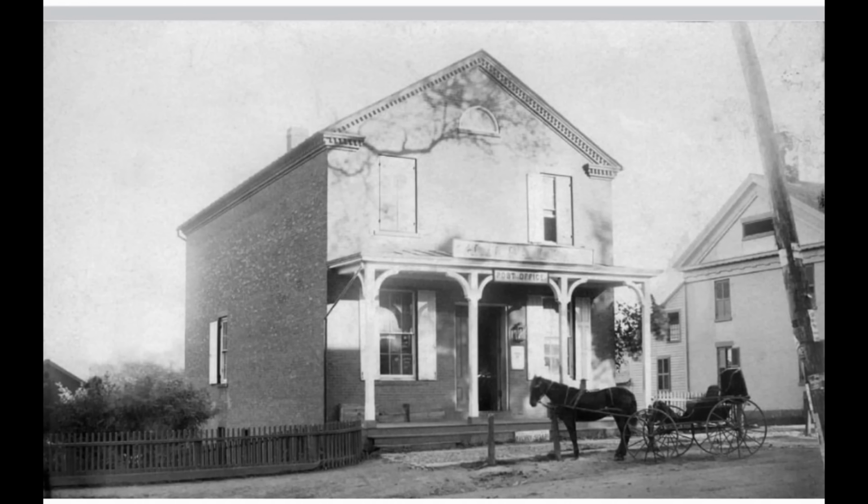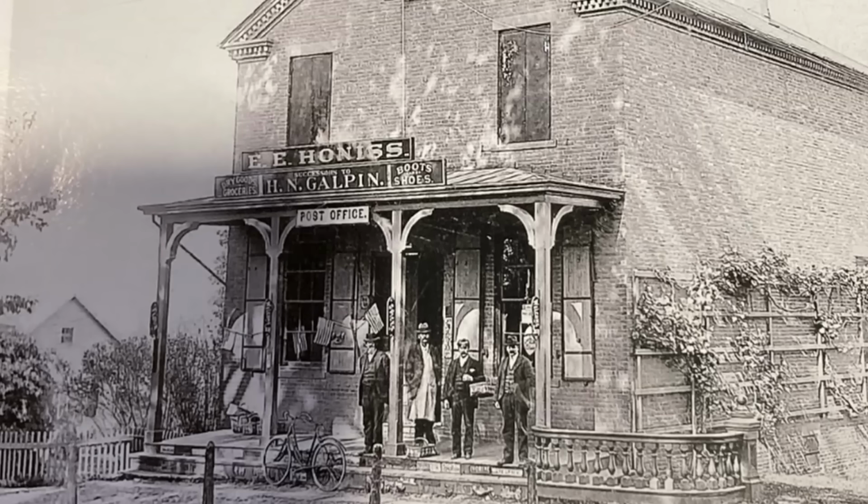Here is a great view of the Galpin store, complete with a horse and carriage right in front of it. Isn't that amazing? Again, my house is to the left of it, which you can't see, but check out that awesome fence. And the front porch, of course, is now long gone. Here's a really fun photograph of the Galpin store. You can see all of the customers out in front, somebody with a bicycle. You can see the great old covered porch. It must have been a hopping place in its day.